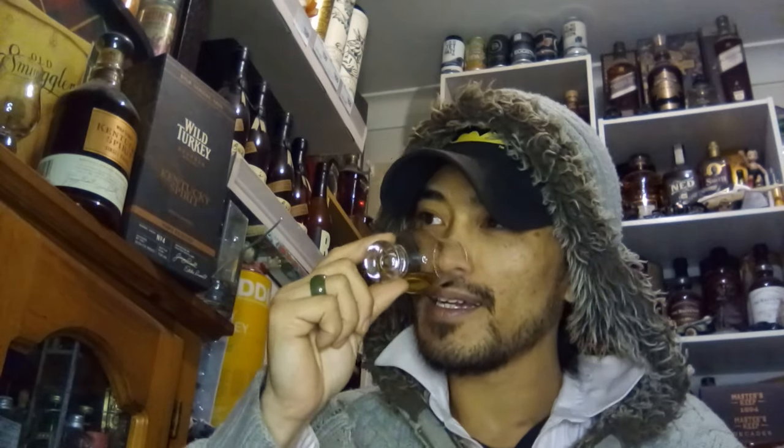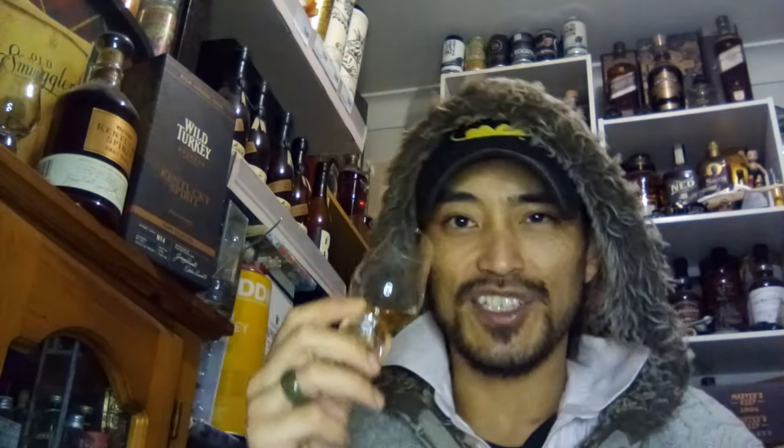See, even a faint cooked apples, it's almost like a hot apple pie kind of vibe, but with less cinnamon, if that makes sense. Normally you pick up more of that cinnamon, that orange vibe in the Rare Breed, but not here.